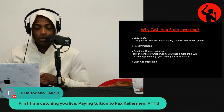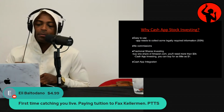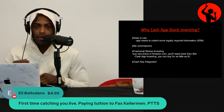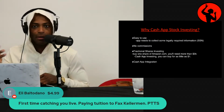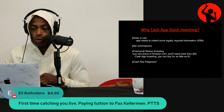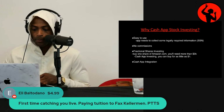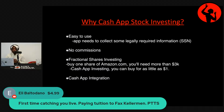Secondly, there is no commission, meaning that when you're buying and selling your stock, you won't be incurring a fee, whether it be a $1 fee or $7 per trade. And those fees really cut into profits quickly, especially if you're trading regularly, which will be trading perhaps weekly, but not day trading. You're also able to do what's called fractional share investing. And this is really good because, for example, if you wanted to purchase Amazon today, well, a single share of Amazon is more than $3,000.